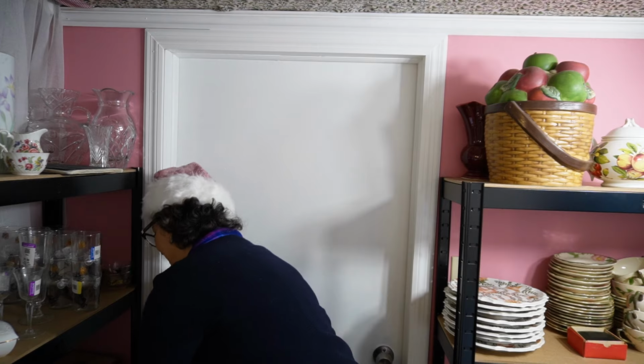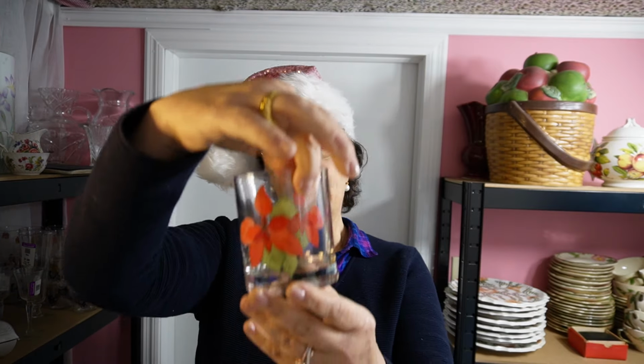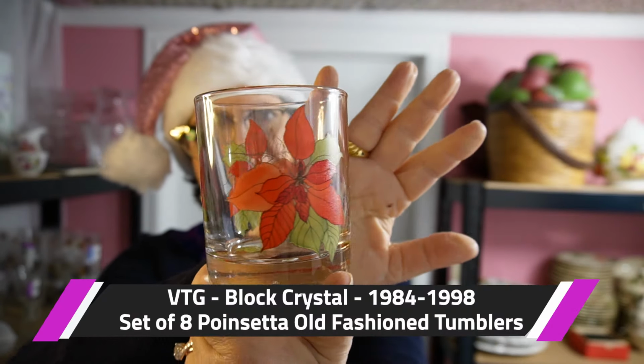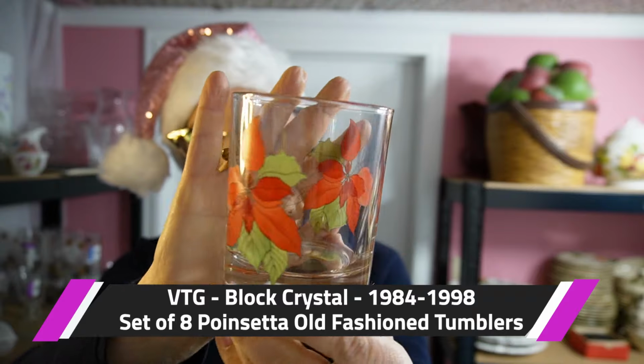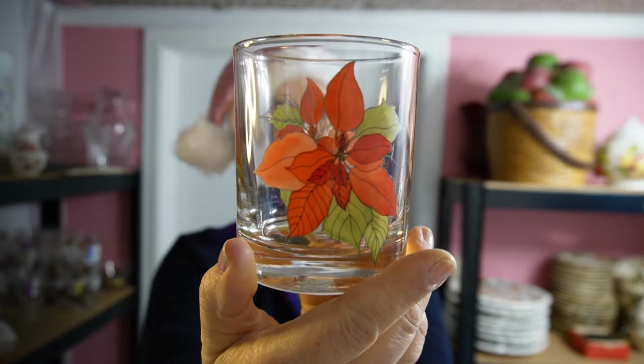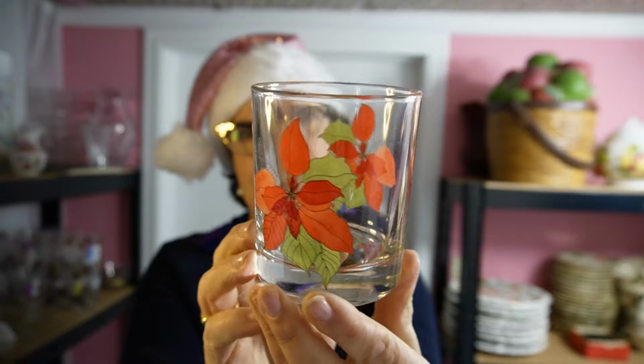Next, I said I was going to do glassware, right? And this is really cool. I had never seen these before. They come in the box. They are block crystal, old-fashioned glasses, but they come with poinsettia designs. And I have 8. Here's one. Look at these. They're beautiful. They did a whole series. They had the poinsettia, I think they had one with the Christmas tree, and one with a snowman, I believe.